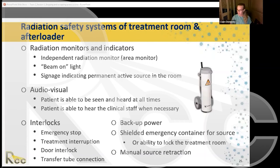Mm-hmm. Have there been cases where shipment of sources has been delayed owing to depreciation of the activity of the source? If yes, what do you do in those instances? Oh, good question. So this is particularly, I think this has occurred a lot because of COVID.